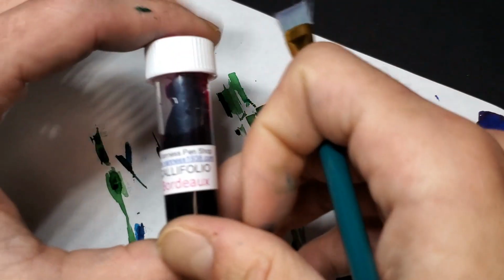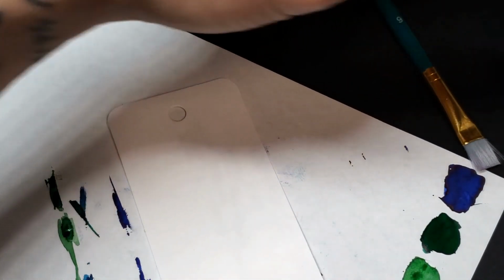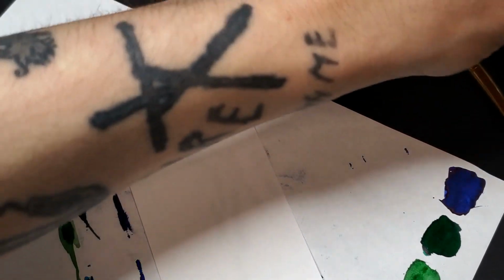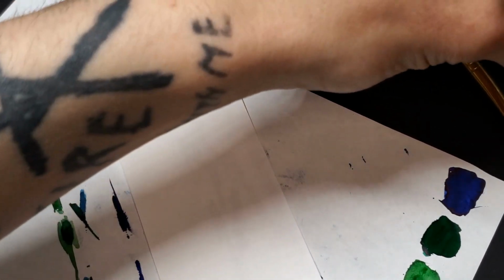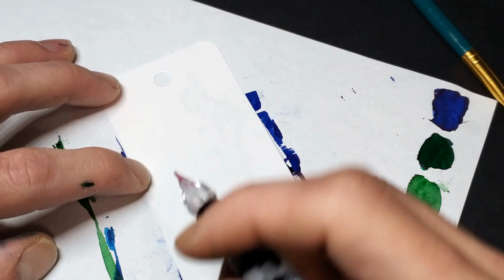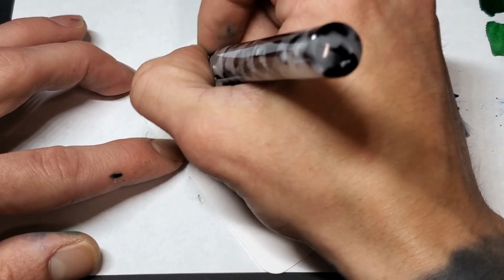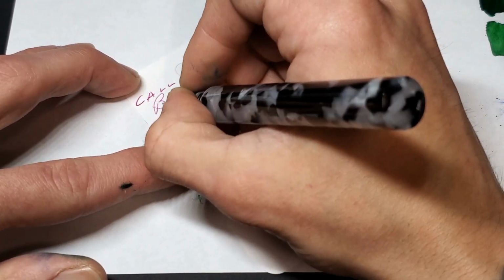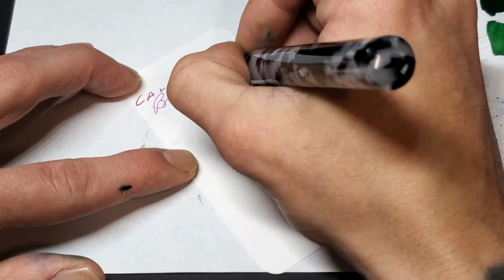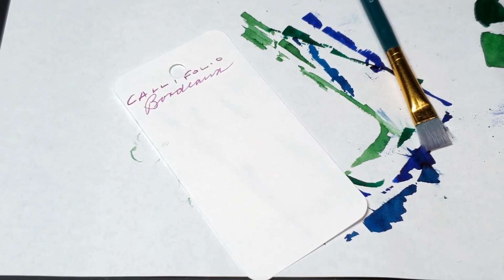We have Callifolio Bordeaux. I thought this was one I also already had. But that is not the case. Oh, I just put my hand in the ink. Cool. I was about to dot something.